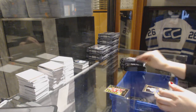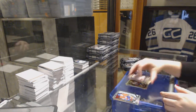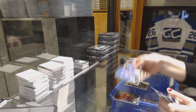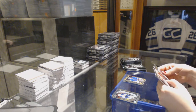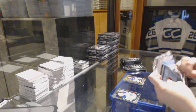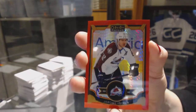Retro rookie of Dylan Larkin for the Detroit Red Wings. Retro Grant Fuhr for the Toronto Maple Leafs and a rookie of Charles Hudon for the Montreal Canadiens. Retro Dennis Potvin for the Islanders and a rookie of Nikolaj Ehlers for the Winnipeg Jets. Retro Bobby Ryan for the Ottawa Senators and a Linus Ullmark rookie for the Buffalo Sabres. Rainbow of Doug Weight for the St. Louis Blues. And we've got a red prism numbered 149 for the Colorado Avalanche, Jarome Iginla.